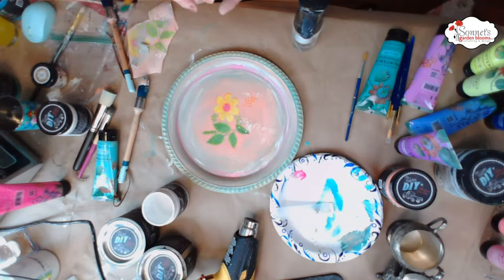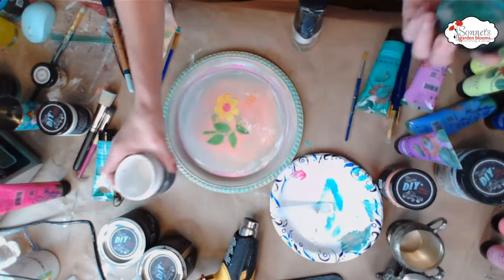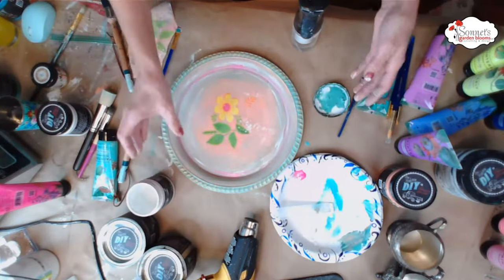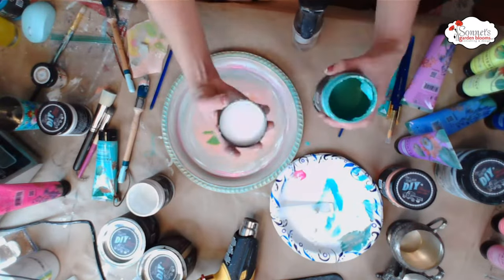Okay, you guys, so this is what I have. I have a blue top, I have a white container, but I don't have my green and I don't have my white top. Okay. And I didn't go anywhere, did I? I was right here. Oh, here it is.